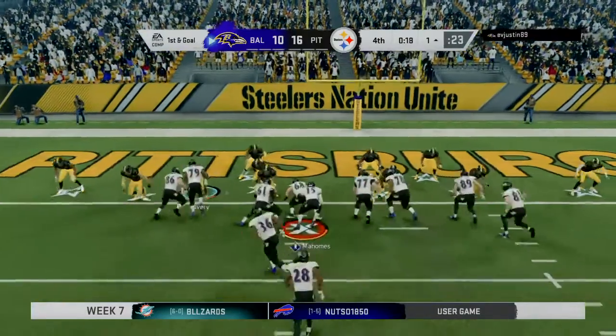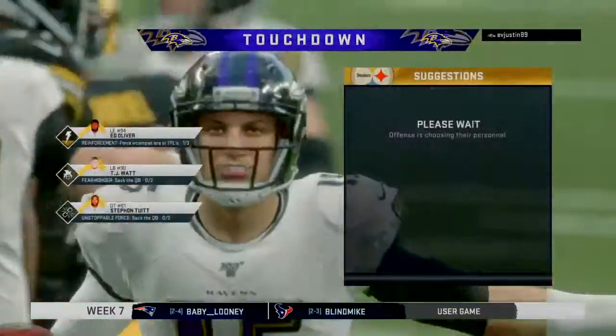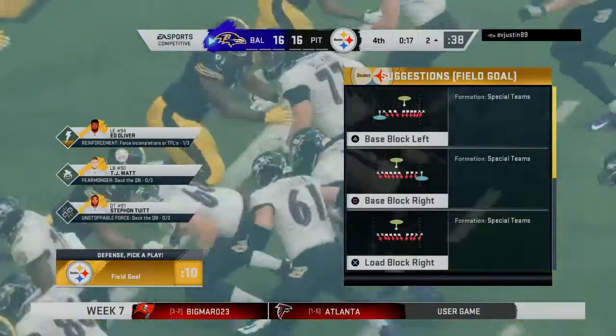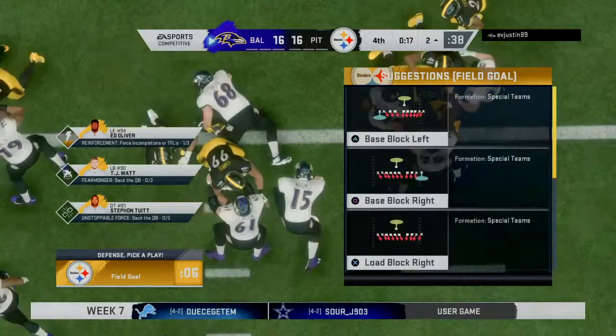But guess what? Everything changes now. And he's in for the touchdown. And barring a miracle, the extra point can win this football game. The dramatic score to tie it, and now they just need the PAT to get the lead late fourth quarter.